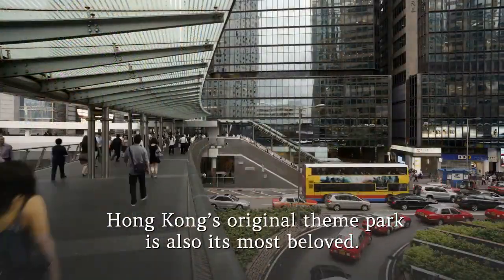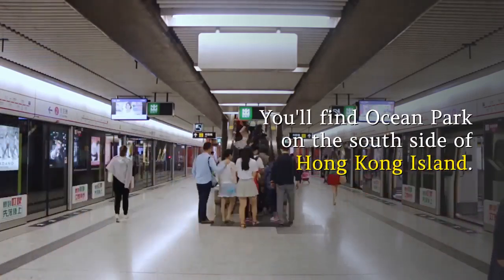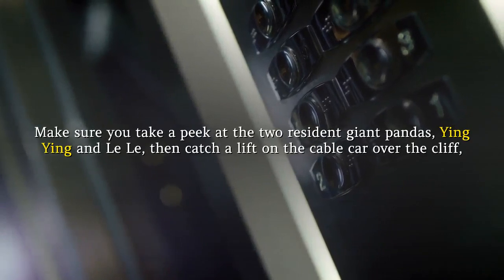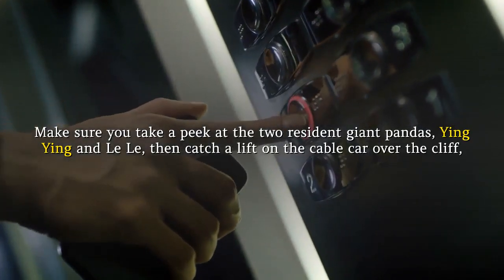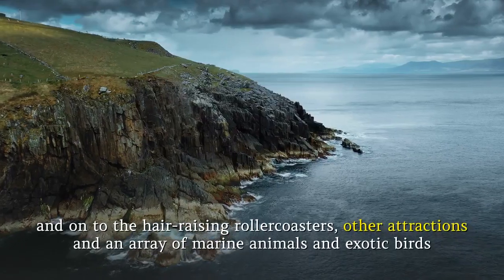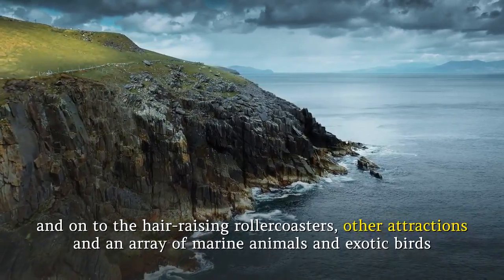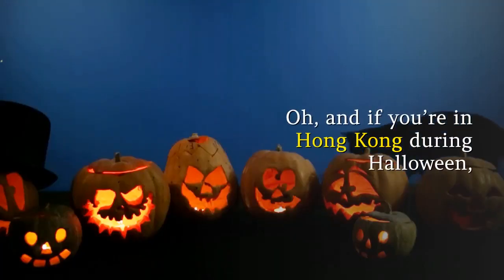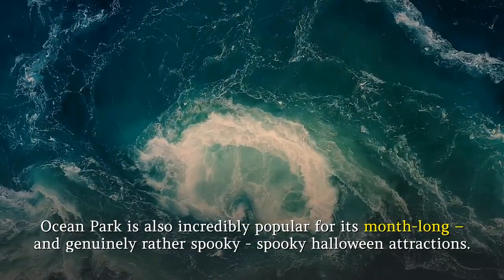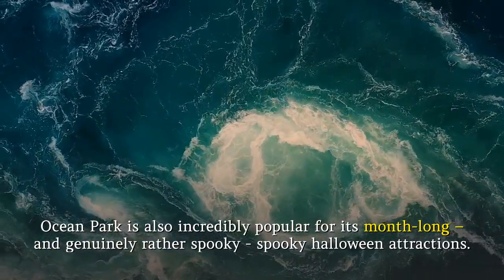Hong Kong's original theme park is also its most beloved. You'll find Ocean Park on the south side of Hong Kong Island. Make sure you take a peek at the two resident giant pandas, Ying Ying and Lila, then catch a lift on the cable car over the cliff, and onto the hair-raising roller coasters, other attractions and an array of marine animals and exotic birds. Oh, and if you're in Hong Kong during Halloween, Ocean Park is also incredibly popular for its month-long, and genuinely rather spooky Halloween attractions.